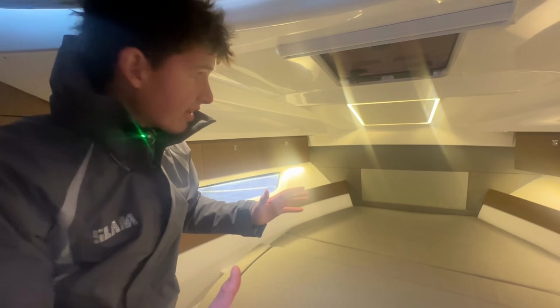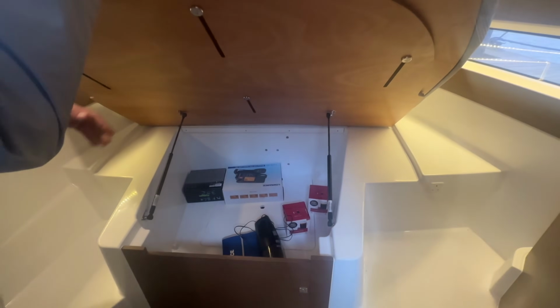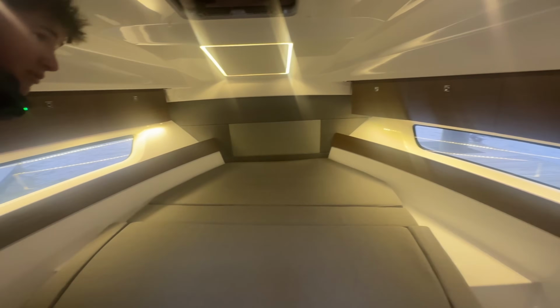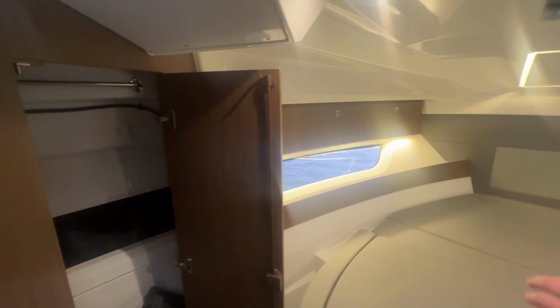It's really well presented. A cool feature on the main cabin's bed as well is it actually lifts up and gives you some more storage, so you can store anything in there. And then we've also got the overhead lockers as well as some deep troughs running along each side, so you can just store even more bits in there. So just to demonstrate the amount of storage we've got: the overhead lockers as mentioned, and then we've also got a nice hanging locker in there as well.